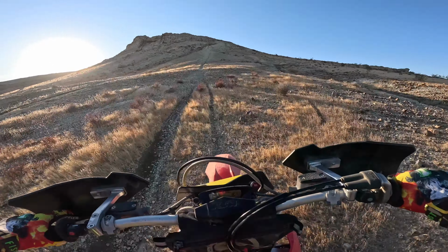See, the problem is from the bottom, the more you get to this side, the sketchier it looks. Forgot to turn my GoPro on. Yeah, just visually very intimidating. I actually had a pretty good recovery. There we go. Woo. Okay. I think if I had a little bit of a knobbier tire, maybe I would have been all right.